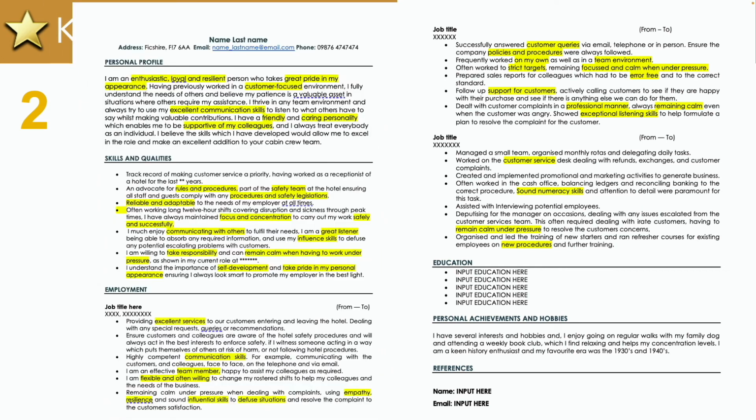The first area to include on your CV or resume is your name, address, email and phone number. Now for your address, you can keep your CV looking simple and clean by only including the state or county that you're in and your postcode or zip code. For your email, make sure that you test it is working to ensure that you use a professional looking email address.